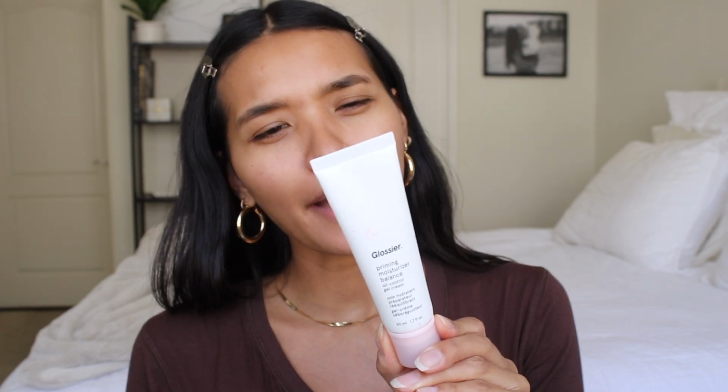So to start off, we're going to use the Glossier Priming Moisturizer Oil Control. I think this helps with priming, pore control. It's very lightweight too.